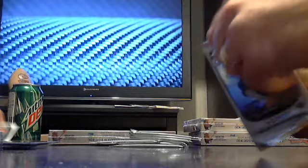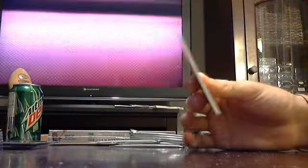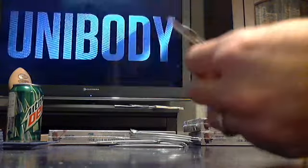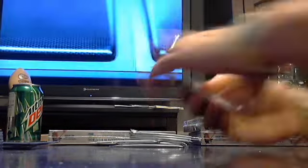Four base. Got a Minnesota Twins, Oswaldo Arcia refractor. Three base behind it.